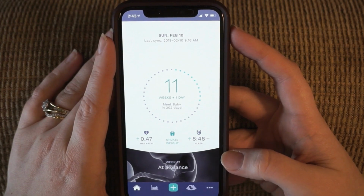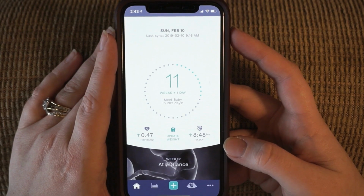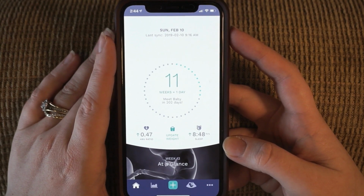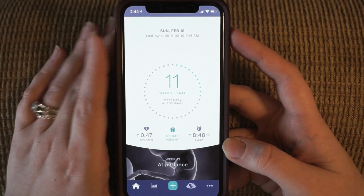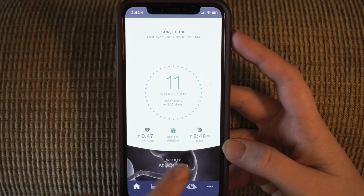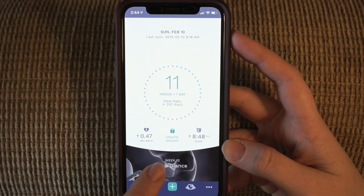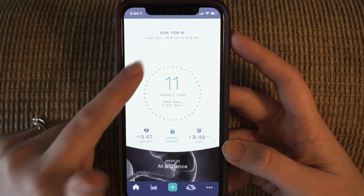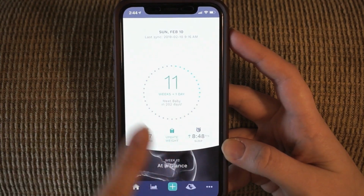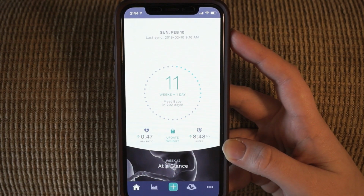Okay, so I wanted to show you guys what my app looks like now. As you can see, it's a big difference from what it looked like before. Like I said, mine's going to look different because I am pregnant, but you can see right up here, it does have different parameters that will show you increase, decrease, that kind of thing. If I was updating my weight, it would also show me my weight as well. Right here, it has this little dial, and basically there's 40 dots. So each time I turn a new week, a new dot lights up, which is pretty cool.